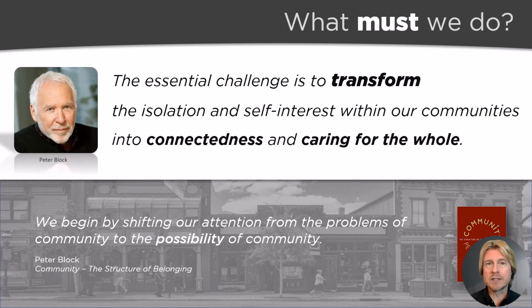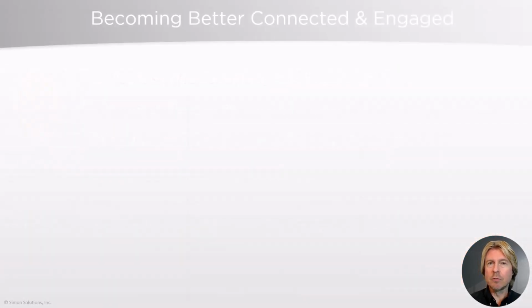Block further suggests that we begin by shifting our attention from the problems of the community to the possibility of the community. The lack of connectedness, often referred to as fragmentation, is something that most communities are struggling to overcome. Now there is hope. Our innovative technology, along with other capacity building solutions, have proven to combat the forces of fragmentation by strengthening connectedness, which paves the way for collective community impact.